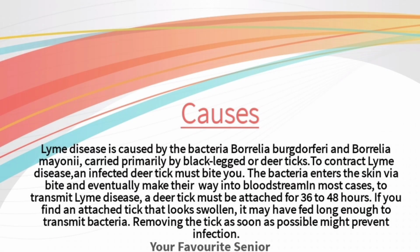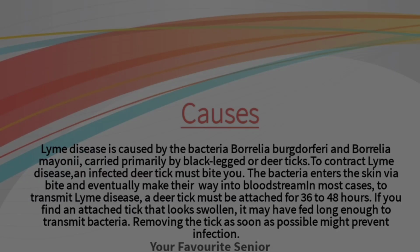Causes. Lyme disease is caused by the bacteria Borrelia burgdorferi and Borrelia mayonii, carried primarily by black-legged or deer ticks. To contract Lyme disease, an infected deer tick must bite you. The bacteria enter the skin via the bite and eventually make their way into the bloodstream. In most cases, to transmit Lyme disease, a deer tick must be attached for 36 to 48 hours. If you find an attached tick that looks swollen, it may have fed long enough to transmit bacteria. Removing the tick as soon as possible might prevent infection.